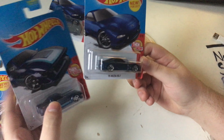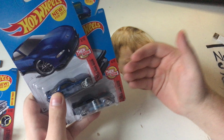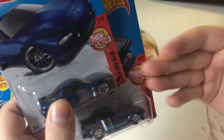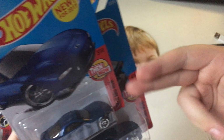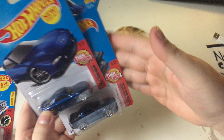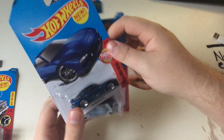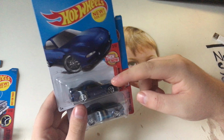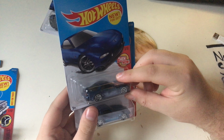I also have the FB. These, honestly, they don't come together, but they're in the same group, the Then and Now. So it has the FD and then the FB. If you're looking in stores and you see how they're lined up like this, look at the sides and look for the Then and Now. They also come in yellow and red. I've seen them in both colors, but let's get this bad boy open.